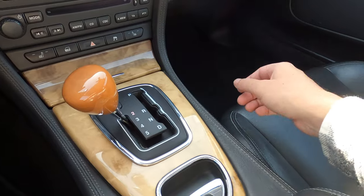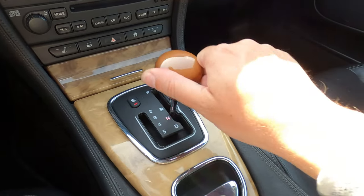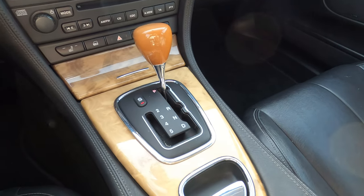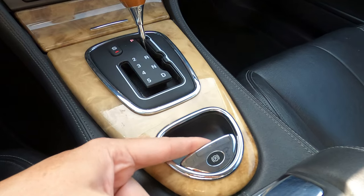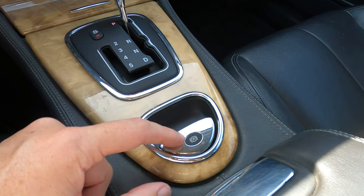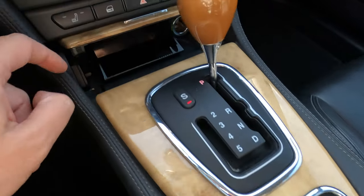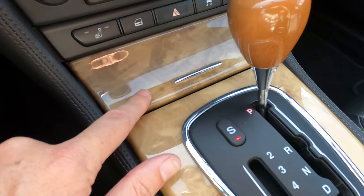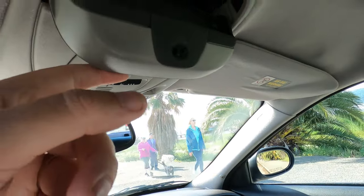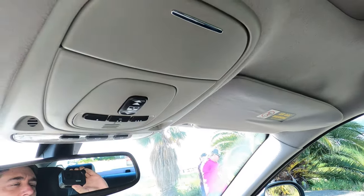Some people hate on these. I actually don't mind it. I think it's actually kind of functional. I said J gate, not J gate. Let's see. Got a brake. It does work. All right. Let's do the. Oh, come on. There it goes.